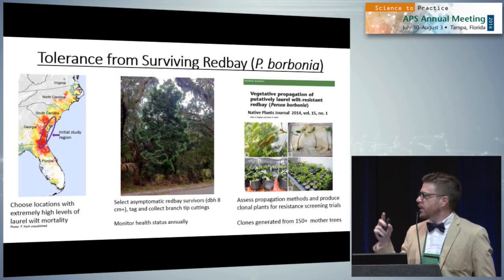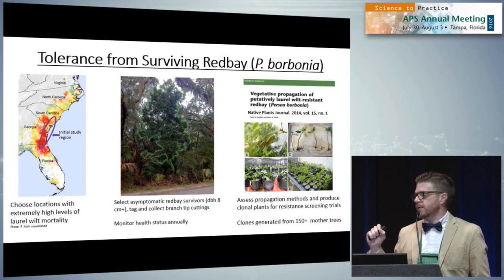But just by looking for these survivors, the nice thing about this disease is it's so incredibly uniform in terms of the mortality, and it's so virulent that if you find individuals that are survivors in these areas, you know, there's a high probability that there's a reason for that.